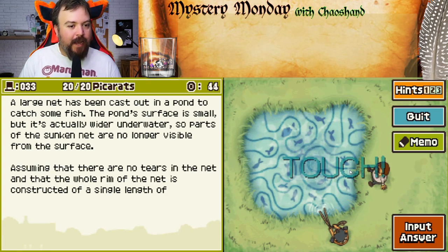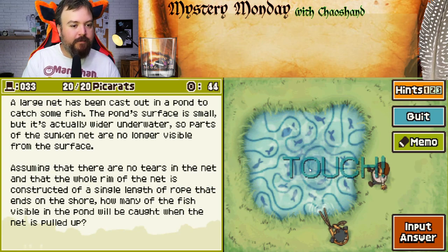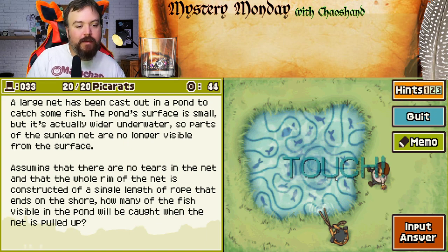A large net has been cast out in a pond to catch some fish. The pond's surface is small, but it's actually wider underwater, so parts of the sunken net are no longer visible from the surface. Assuming that there are no tears in the net, and that the whole rim of the net is constructed of a single length of rope that ends on the shore, how many of the fish visible in the pond will be caught when the net is pulled up?